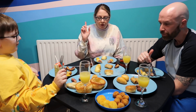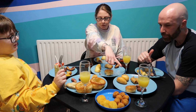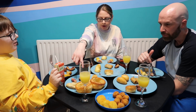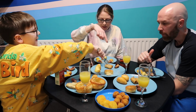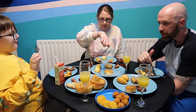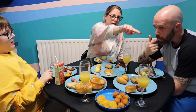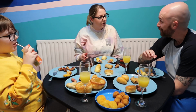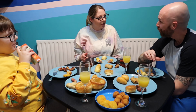So roast potato, this one. Duck, this one. Yorkie pud, this one. Pigs in blanket, this one. Mac and cheese, this one. And Bucks Fizz, that one. Basically, M&S has just destroyed the competition.